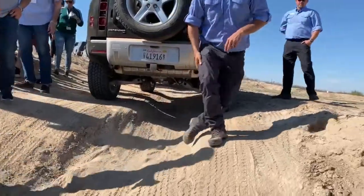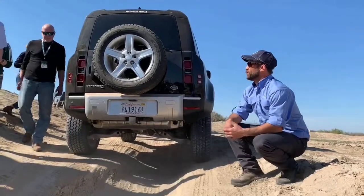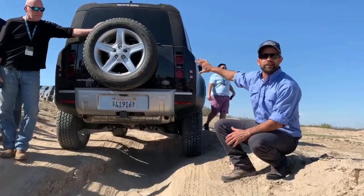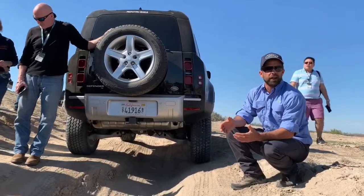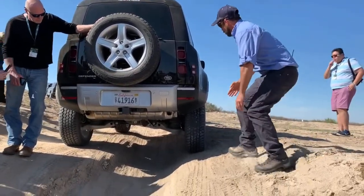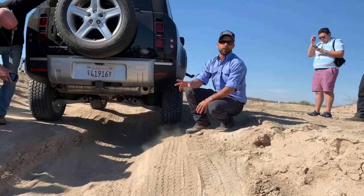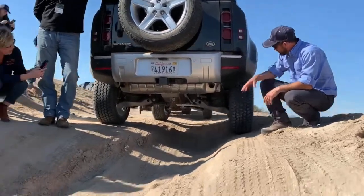So, in redesigning Defender, we had certain things that we had to stay true to, right? So, aesthetically from the outside, obviously in the back end, the verticality of the back is really important, the fact that we have the tire on the back. But from an off-road perspective, we wanted really short overhangs. So you can see what we call our departure angle is from the bottom edge of the tire, the angle up through the back end of the vehicle. We have almost 40 degrees back here of departure angle, which is really impressive.